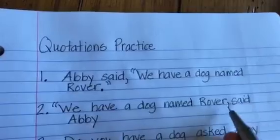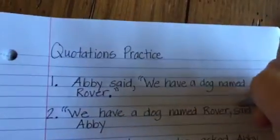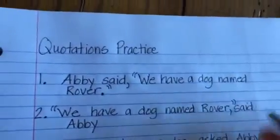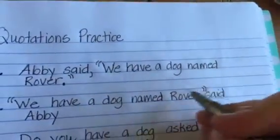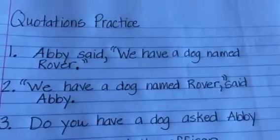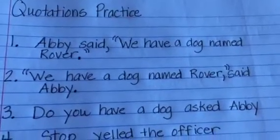This is what she said, but we're not allowed to put a period right here. We're going to put a set of quotation marks after the comma. This is a lowercase s because it's in the middle of our sentence, and we're going to end with a period. So here's number 2. We have a dog named Rover, comma, quotation marks, said Abby, period.